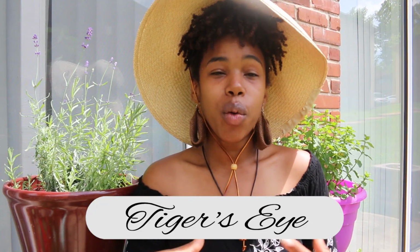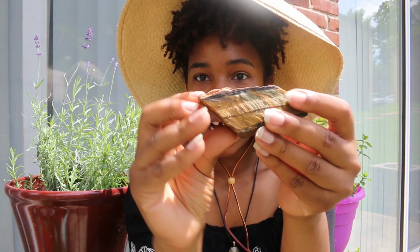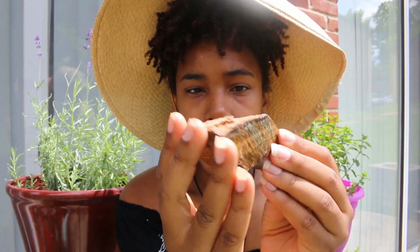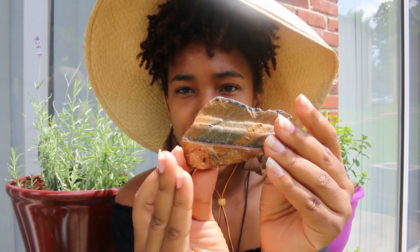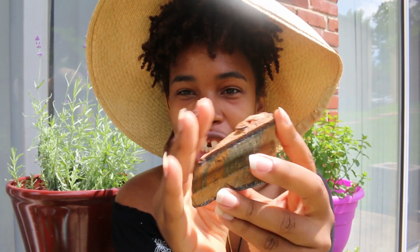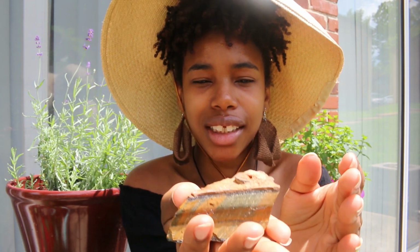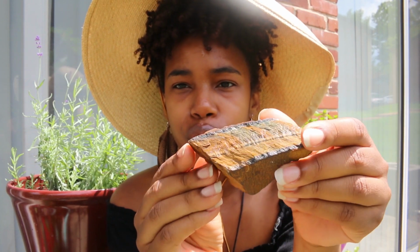So next on my list is tiger's eye. I really love tiger's eye because it helps you to become more grounded. I love the way raw tiger's eye looks. So this is tiger's eye in its raw form. It has not been polished, and just look at all the, what do they call it, stratification that you can see within it. It's so pretty. You can see a little bit of shining in it. I love it. It's such a beautiful stone, and when it's polished, it's really pretty as well.